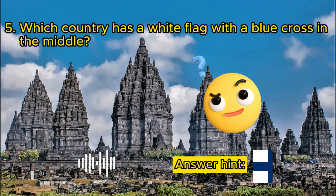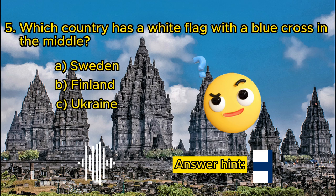Question 5. Which country has a white flag with a blue cross in the middle? A. Sweden. B. Finland. C. Ukraine. D. Indonesia. 10 seconds time.